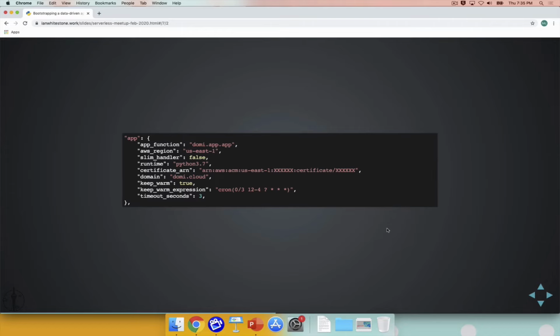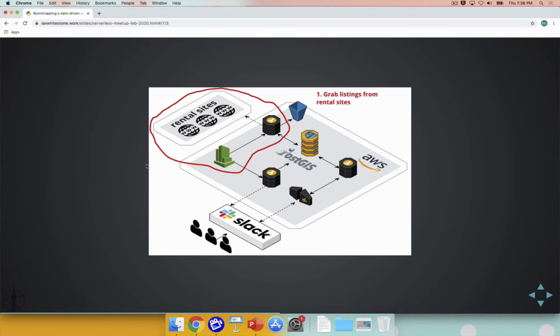And what this looks like, you can read it. This is just a settings file, so I have a bunch of configs in here that say, keep this warm because this is my application function. I want this to be snappy and responsive, so I want it to be hit every 4 minutes to make sure it's not going through those cold starts. I have my custom domain in here, which Zappa automatically takes care of for me. The Python version. So pretty basic stuff. So that's what that looks like.